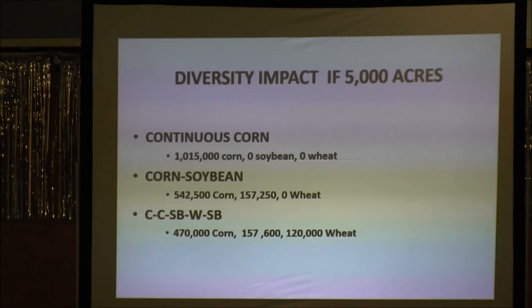So let's say we had 5,000 acres of continuous corn. Number one, you have to have 10 combines and a bunch of semis and dryers to harvest a million bushels of corn. But anyway, in corn-soybeans we get 500,000 bushels of corn, 157,000 bushels of soybeans, and no wheat. In this rotation, we don't get quite as much corn as we do in this one, but we get more beans on less acres. Here we would have 2,000 acres of soybeans give us 157,600, and here we would have 2,500 acres of soybeans give us less soybeans.